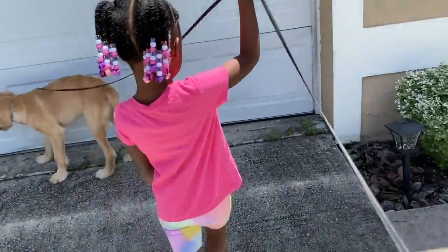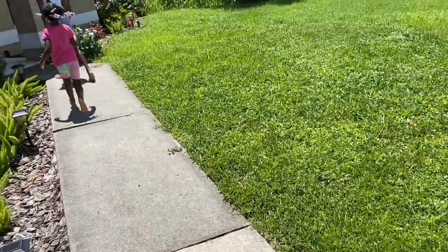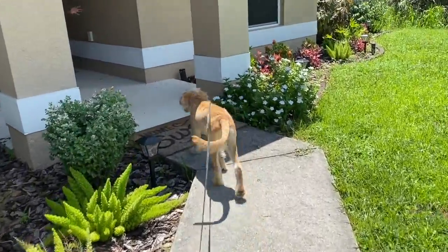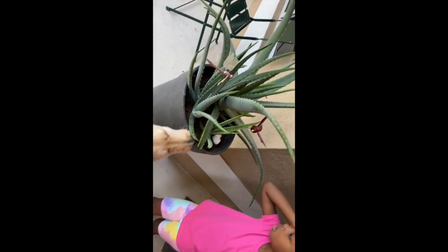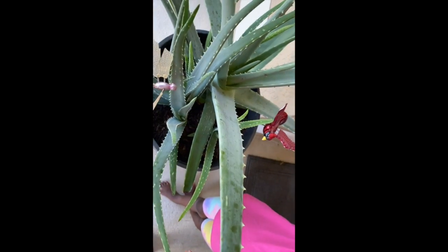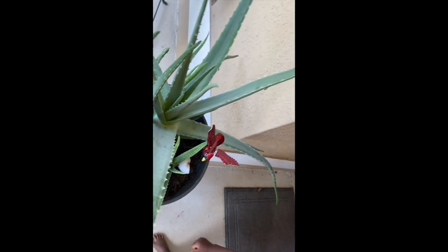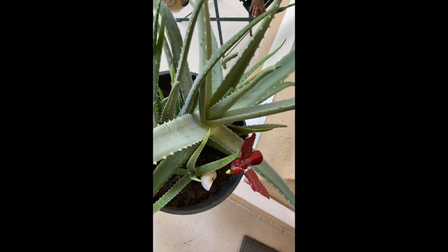Hi, Spikyville. Hi. Our aloe is growing. Oh my goodness. Mom drowned our aloe. It died. Aloes can live in pretty drought conditions, which is why they're so hardy. Ours has a whole ecosystem going on in there.